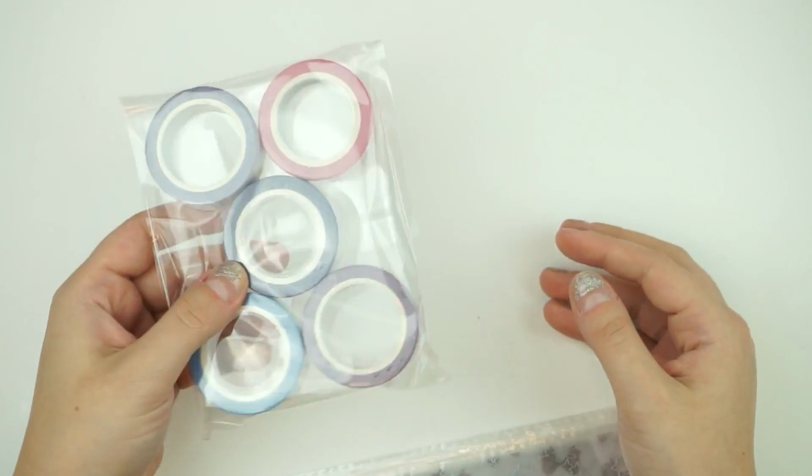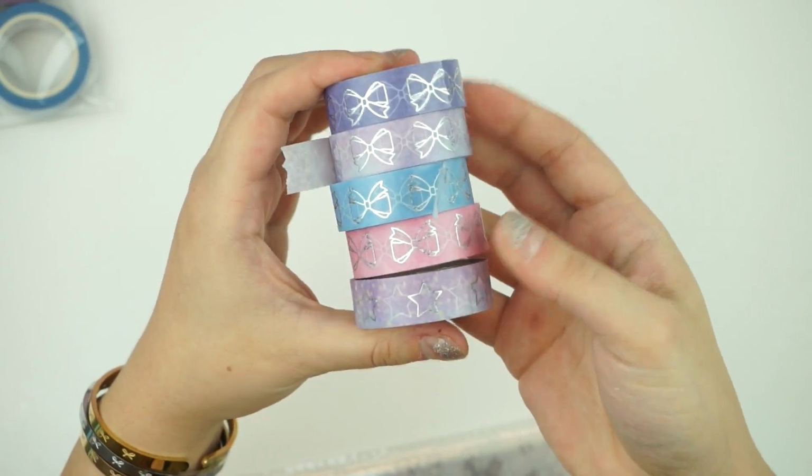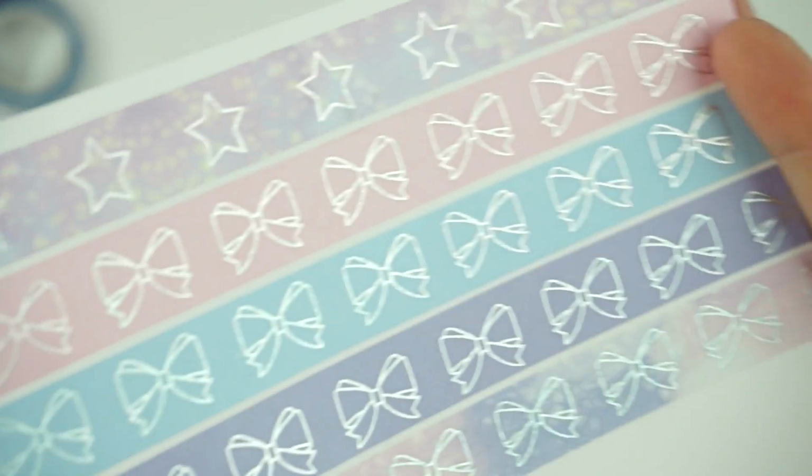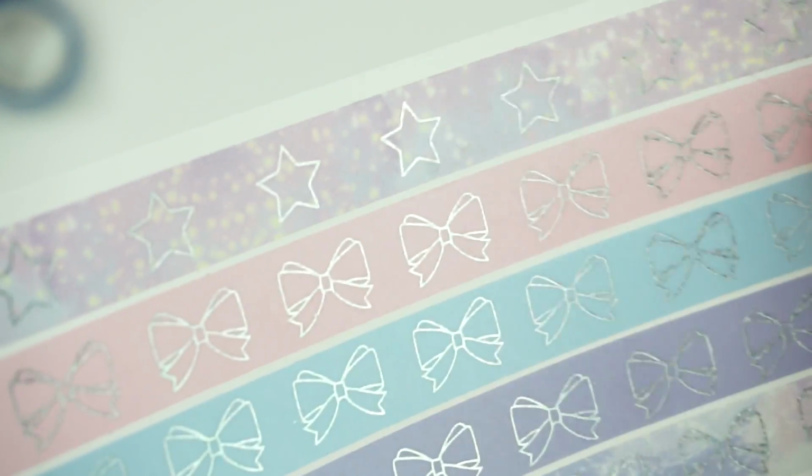Then we will have bundles of the washi, which looks like this, and if you want to see it swatched, it looks like this. It's not a silver, we're calling it a pixie dust. It's very light, but you could see it better on here than the black and the white ones, so see if you can see it on there.